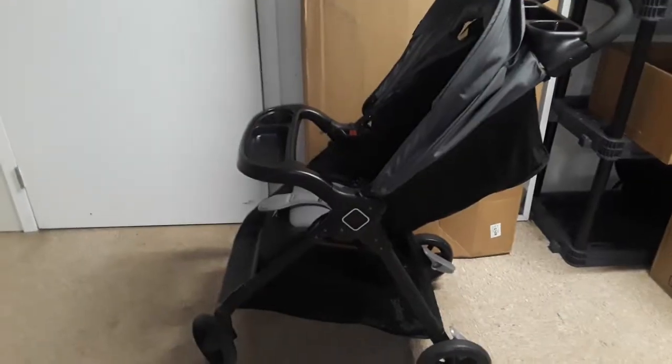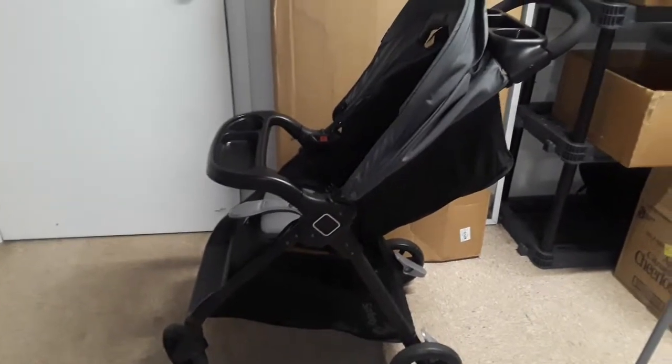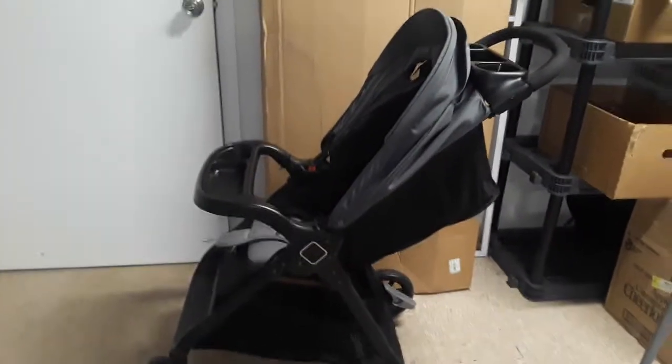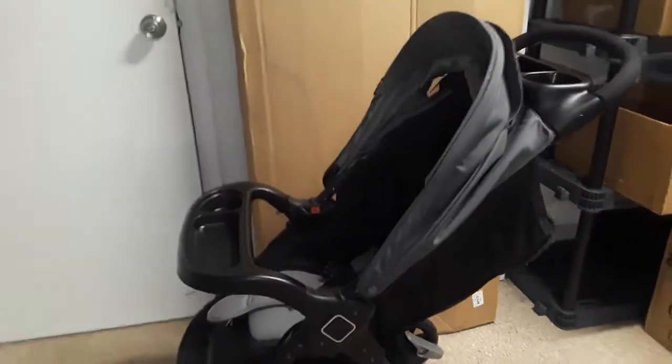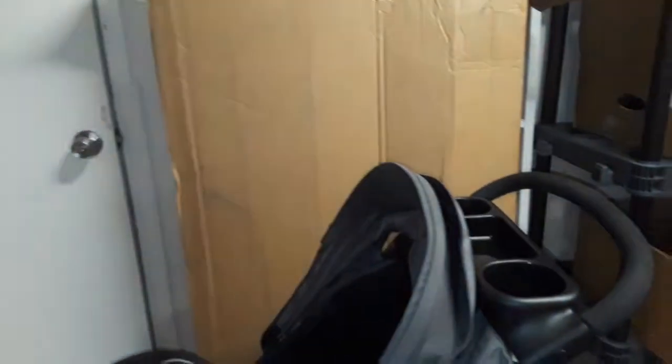So, one second. This is Julian's stroller. It is a part of the Safety First Smooth Ride travel system, if I'm not mistaken. So ignore that box right here. That's his mattress for his crib that we haven't set up yet. So it's just still in the box. So ignore that box back there. But so you open it. Oh, one second. That's how you open it.